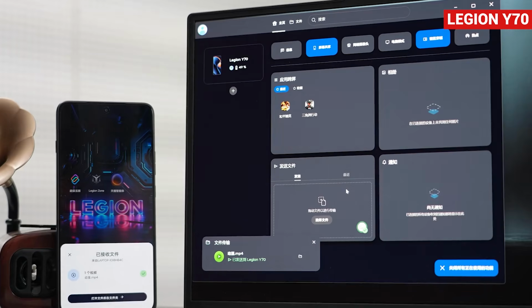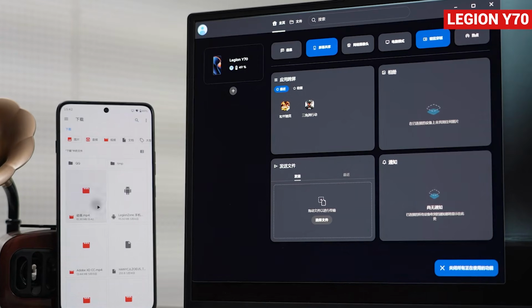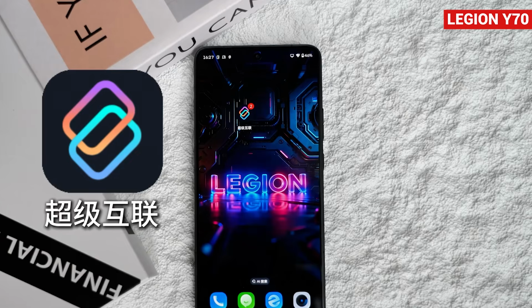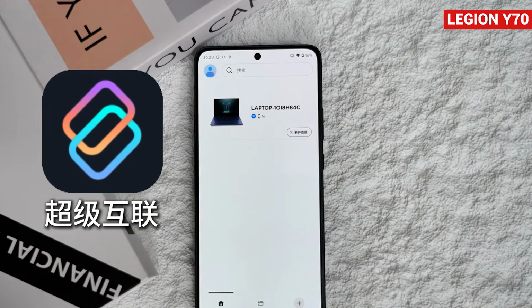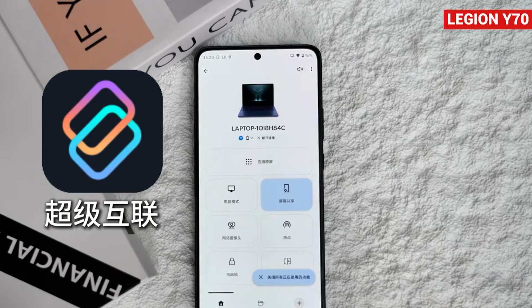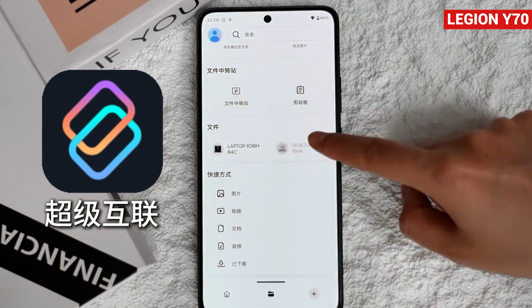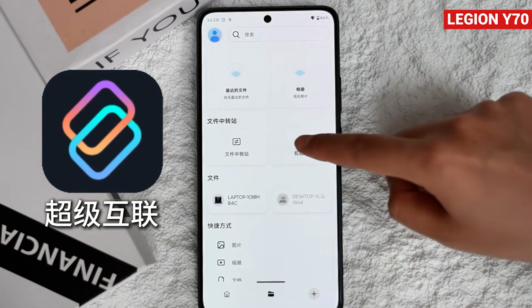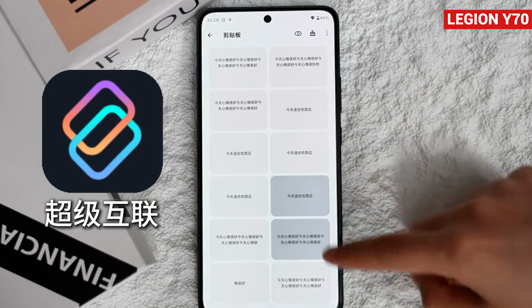What's really impressive is that all of these features are available through a single pre-installed application. It supports dozens of different brands, offers a clean interface with no ads, and has become incredibly useful for my daily workflow. Everything works immediately after setup, making Lenovo feel less like a hardware company and more like a hidden software powerhouse. After spending time with every feature, I genuinely feel that the new generation Legion Y70 marks the return of a true gaming king.